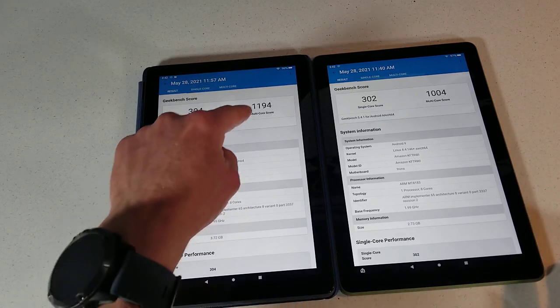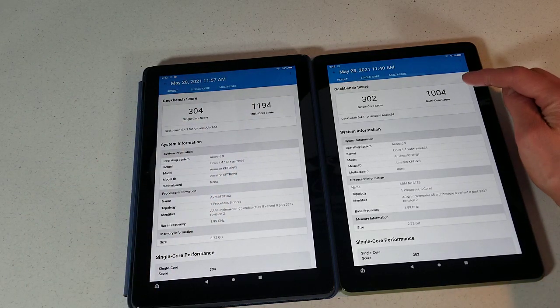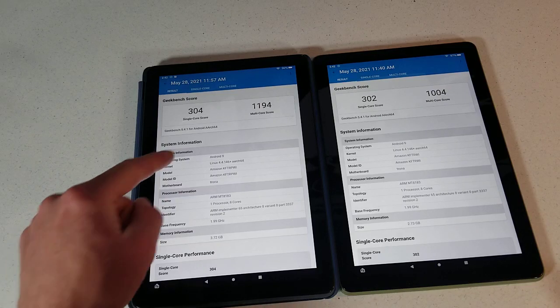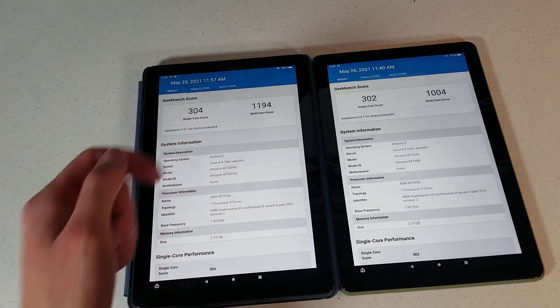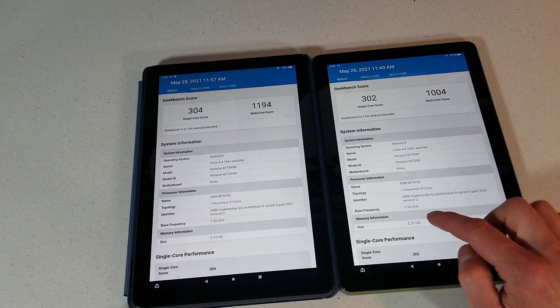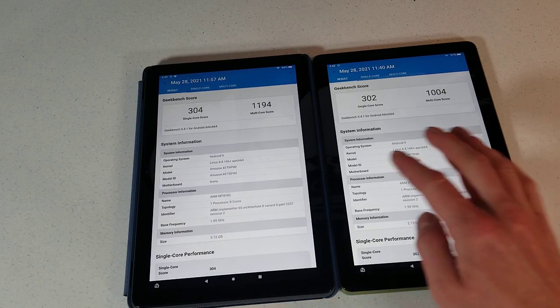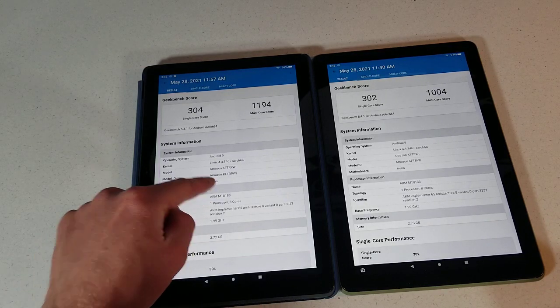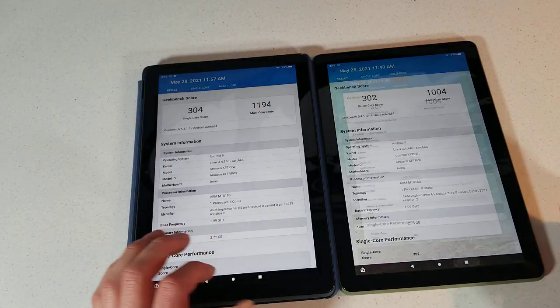But now the difference is going to be in the multi-core. That is almost at 1200, and this is at a little bit over 1000. So it's actually 194 more points on that multi-core score. That is, of course, because of the RAM, since this has more RAM. You see 3.72 compared to 2.73, so 1 more gigabyte of RAM. Of course, not all of it is usable out of the 3 or the 4. Both of these have that MediaTek 8183. Alright, let's get out of this.